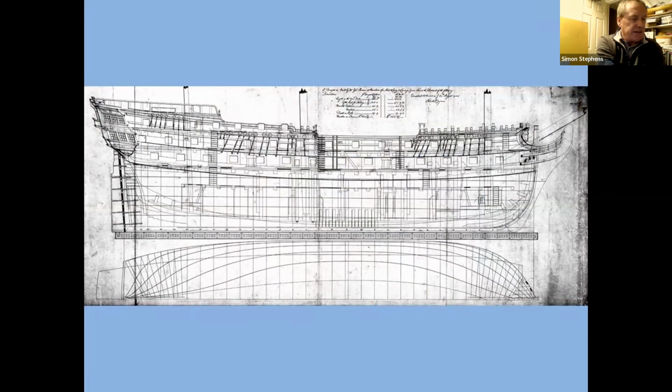As we go into the 18th century, the plans become much more detailed, and they show the various decks involved, some of the chain plates for the rigging, some of the fittings, such as the capstans, the position of the masts, that sort of thing, the orlop deck, and the accommodation at the stern, the quarter galleries, and that sort of thing.